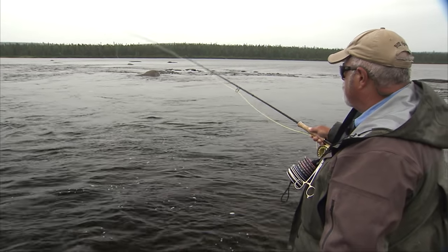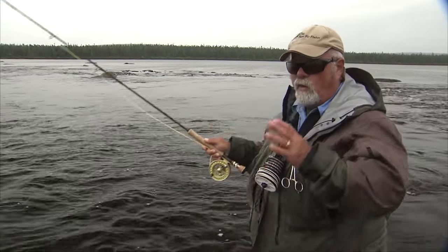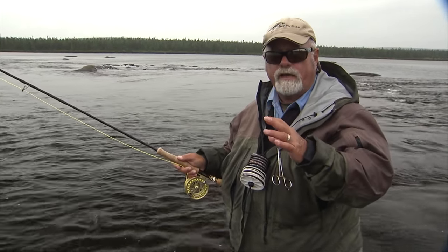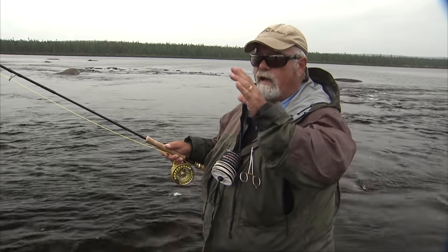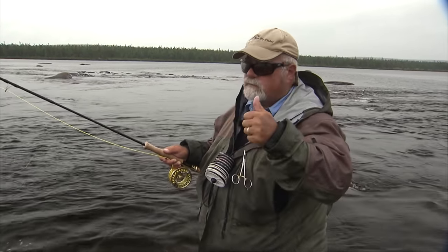skitter, stop, skitter, stop, and skitter. Whenever it stops, that's generally when you get your hit. Very seldom they hit it on the skitter. They see it, they'll follow it, and when it stops, that's when they grab it. Let's hope it works.